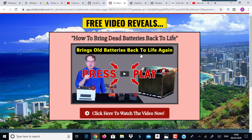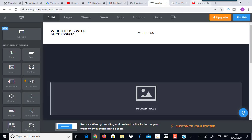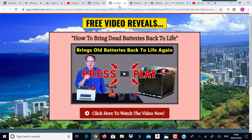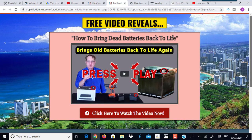Whenever you create a bridge page similar to this one, whether you're using ClickFunnels or one of the free tools called Weebly or Wix.com, make sure you have all of this in the footer section: email address, privacy policy, disclaimer, refund policy, cookie policy, contact us, and disclosure. You need to have this. If you don't, Google is going to suspend your account and is not going to approve your ads. These are very important factors whenever you create a brand new campaign using Google, YouTube video ads, Facebook, and Bing. Sometimes you could get away with Bing, but with Facebook and Google, you need this. This is a definite.